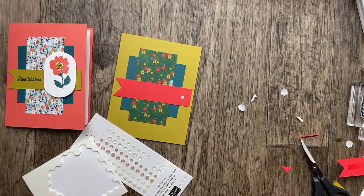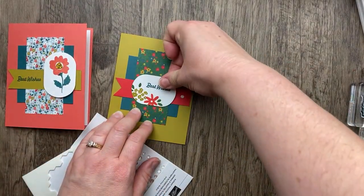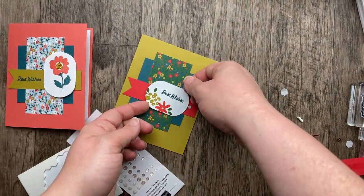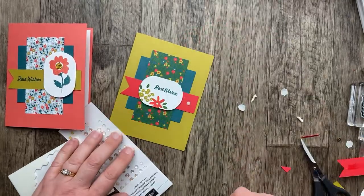What was that comment? I'm daring for pulling it apart. I always pull apart. I'm going to center that. What do you think? I actually liked it better, I think, not centered over there. Did I pull it apart for nothing? I did.